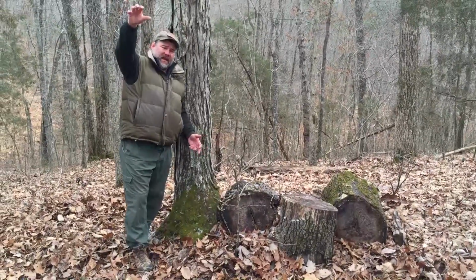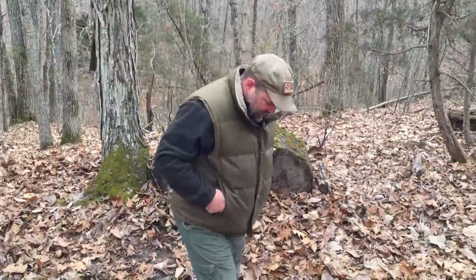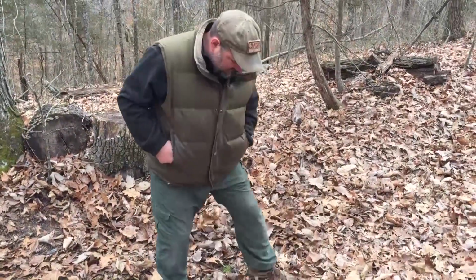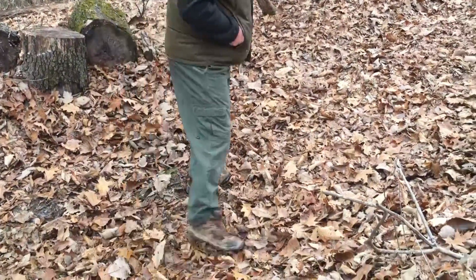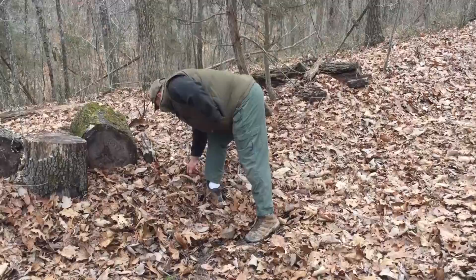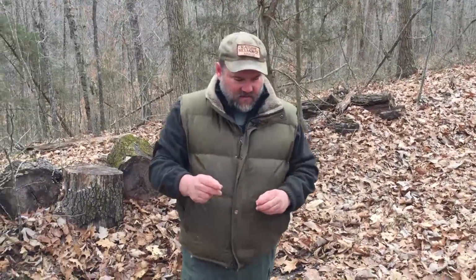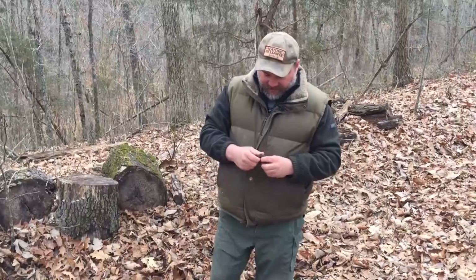Think about the branches. They're out away from the tree, so you want to get out away from the tree and start kicking around. As you get out here, you'll end up kicking either partials or at least shells. Maybe they're all gotten out here already. Here you go. You'll start finding hickory nuts and shells and stuff of that nature. So the more you kick around, the more you'll find here.